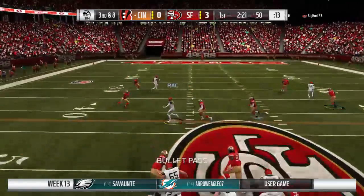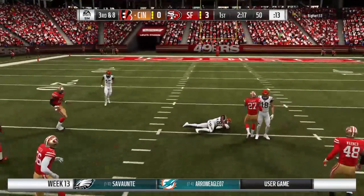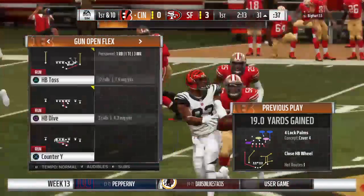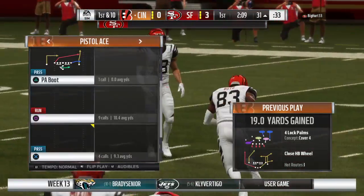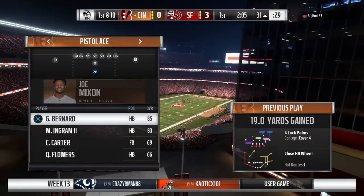Mariota now from the 50. He's got his man, Boyd. And he gets it inside the 35 and just shy of the 30. The Bengals passing game finding a rhythm. They've got another first. Just the first quarter, but tackling is going to be so important going forward. They've got to limit plays like that.